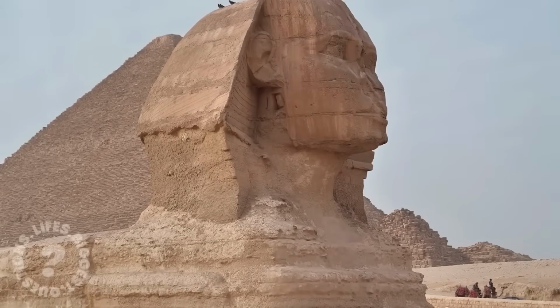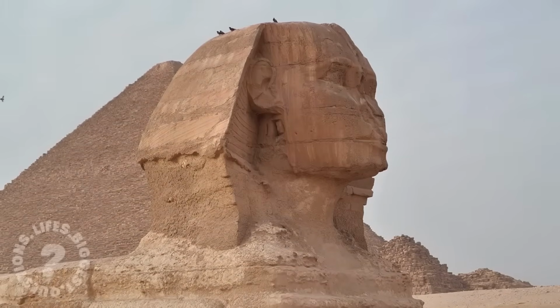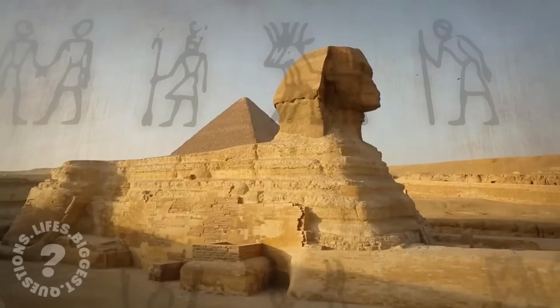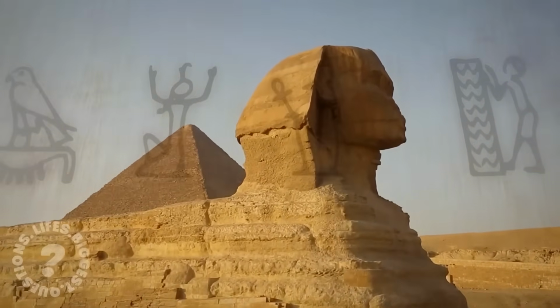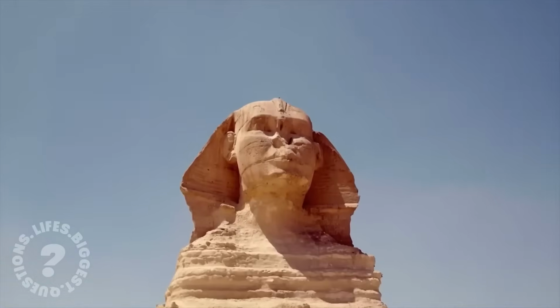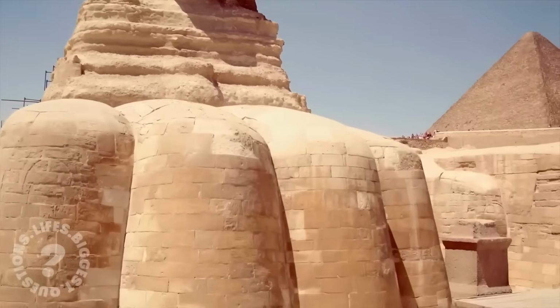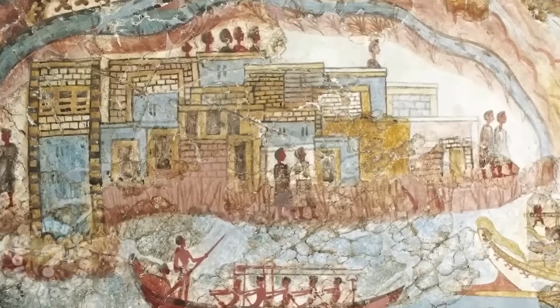For centuries, the Great Sphinx of Giza has stood as a silent guardian of Egypt's Giza Plateau, watching over the pyramids and the Nile. Its lion's body and human head have inspired myths, legends, and scholarly debate. But beneath its imposing form lies a deeper enigma. What secrets does the Sphinx hold? And who were the architects behind its creation?